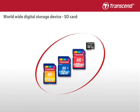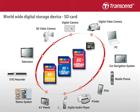SD cards are the most widely used portable memory devices in the world. They're compact, convenient, and compatible with many different types of devices, including digital cameras, digital video cameras, and mobile phones.